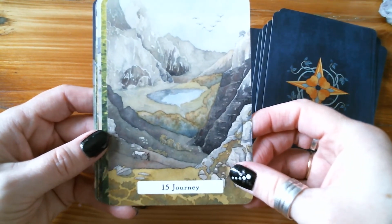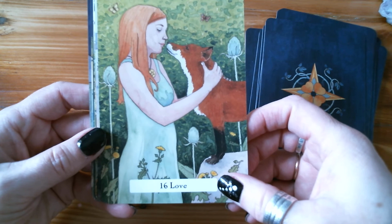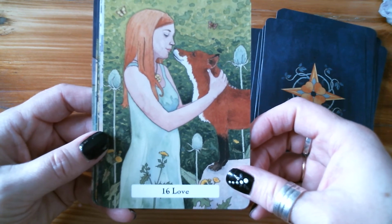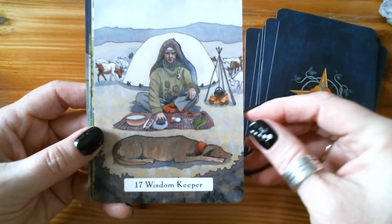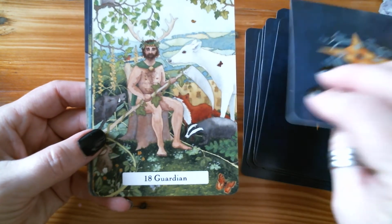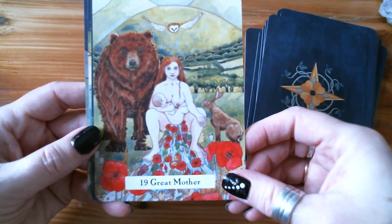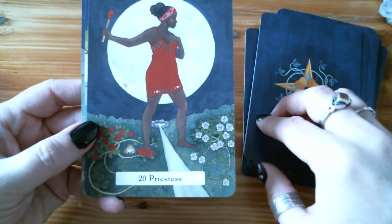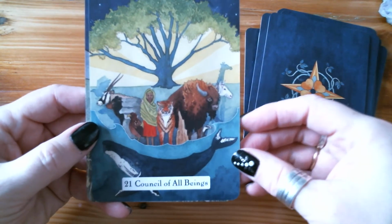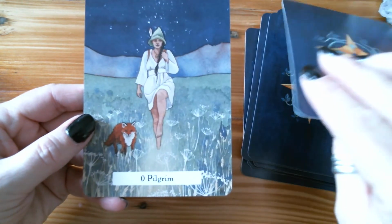Journey, Chariot. Love instead of Lovers, because love is a universal language, it's not just for couples. Wisdom Keeper would be your Hierophant. Guardian would be your Emperor. Great Mother, your Empress. Priestess would be your High Priest. Council of All Beings. That's beautiful. And then we are back with our Pilgrim.